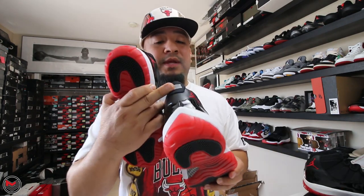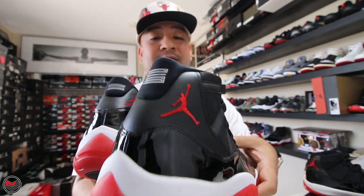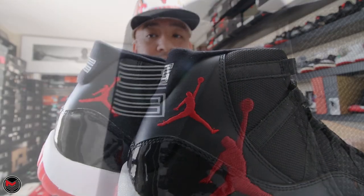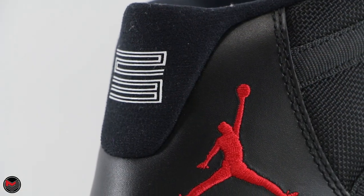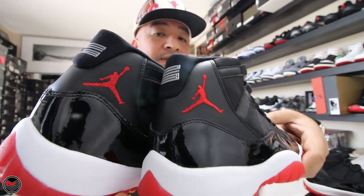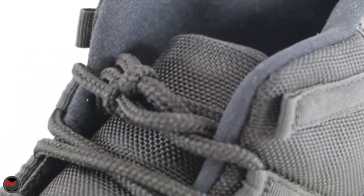But anyways, going back to the 2012, so the 23 on the back, just like the 2008, not sure if it has fallen off for you guys. Let me know in the comment section below. The Jumpman is different also as well. The embroidery of the recent Air Jordan 11s is much cleaner than on the 2012s. So they actually went with a skinny lace again, but not as skinny as 2008.